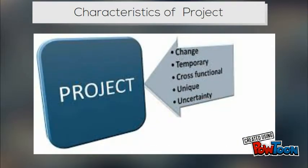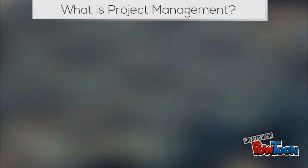All projects have the same characteristics. They're the means by which we introduce change. They have defined start and end dates. They involve persons with different skills. They produce unique results, products, and services, and they often tend to be more risky than operational or regular procedures.